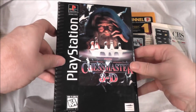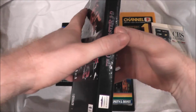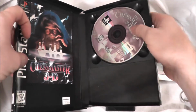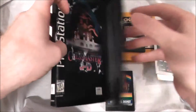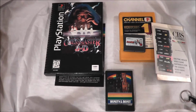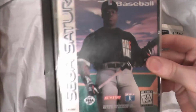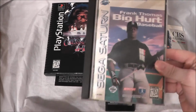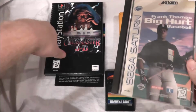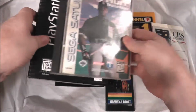Also got a long box game, Chessmaster 3D for the PlayStation. Early on, they used to come in these long boxes, so I think it's kind of cool that you have it. Unfortunately, the little styrofoam is missing, but still, it's neat to see that. So there's one for the future. How about Frank Thomas Big Hurt Baseball? He looks like he's large and in charge for the Sega Saturn. My Sega Saturn collection is very, very tiny right now, so I was looking forward to doing that. Maybe he can get together with the Chessmaster, you know, and play a game of checkers. So there you go.